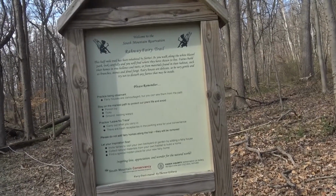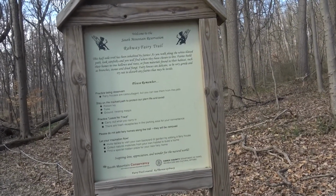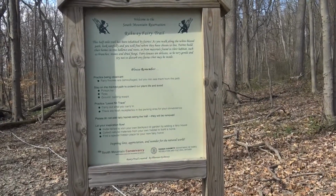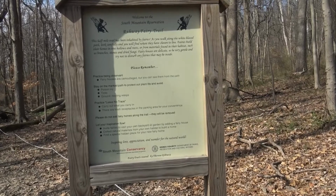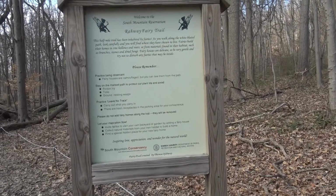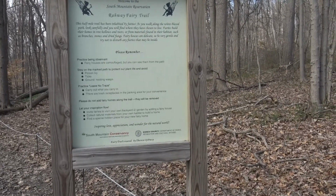Welcome to the South Mountain Reservation Railway Fairy Trail. This half-mile trail has been inhabited by fairies. As you walk along the white blazed path, look carefully and you will find where they have chosen to live. Fairies build their homes in trees, hollows, and roots, or from materials found in their habitat, such as branches, stones, and dried fungi. Fairy houses are delicate, so be very gentle and try not to disturb any fairies that may be inside. Please remember, practice being observant. Fairy houses are camouflaged, but you can see them from the path.